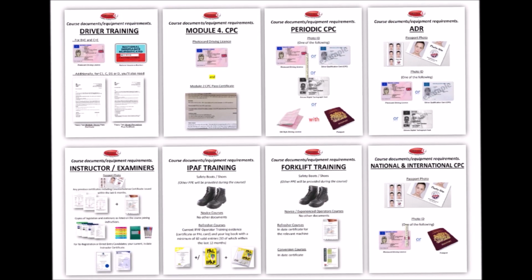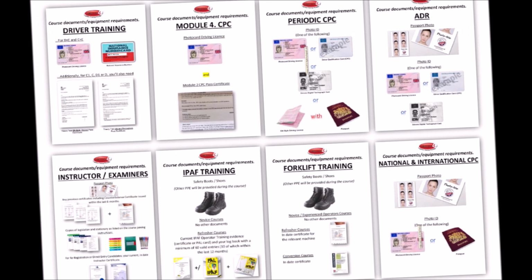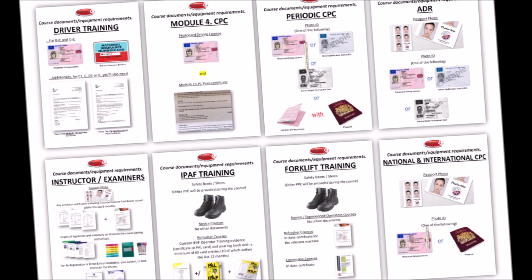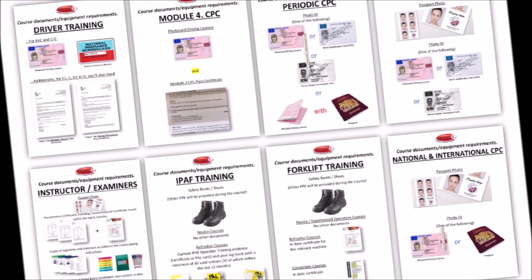Once you've done all the documentation with your instructor, the start of the course will begin. I will now take you for a tour around the rest of the depot. As with all of our courses, the requirements of what you need to bring with you does vary from course to course, so please do make sure that you've read your course confirmation information thoroughly so you're sure of what it is that you need to bring with you.